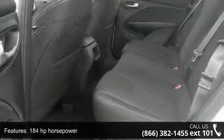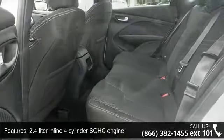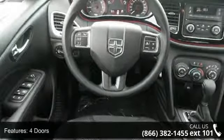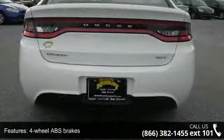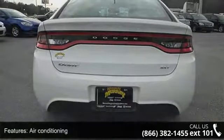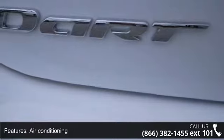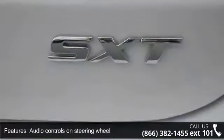Some of the top features included with this vehicle are transmission, 6-speed automatic, 184 horsepower, 2.4-liter inline four-cylinder SOHC engine, 4 doors, 4-wheel ABS brakes, air conditioning, audio controls on steering wheel, Bluetooth, clock, in-radio display and cruise control.